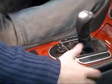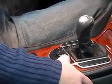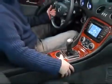That is what you want to drive it in if you absolutely want to get the most in performance out of this. But knowing this car screams, let's go take you for a ride and show you what this thing can really do.